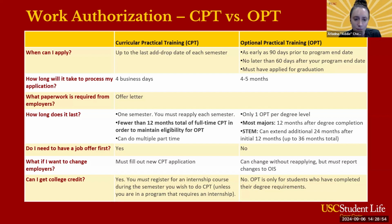So in addition to getting the offer letter from the employer to apply for CPT, you also have to register for an internship course in order to meet the curricular requirement of CPT. The reason for that is curricular basically means that it has to be related to the curriculum of your academic program at USC. So if you're not part of a program that requires an internship as part of its curriculum, you have to take an internship course in order to get the academic credit, the curricular piece of CPT.